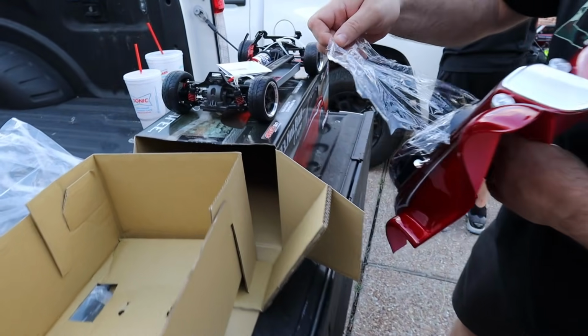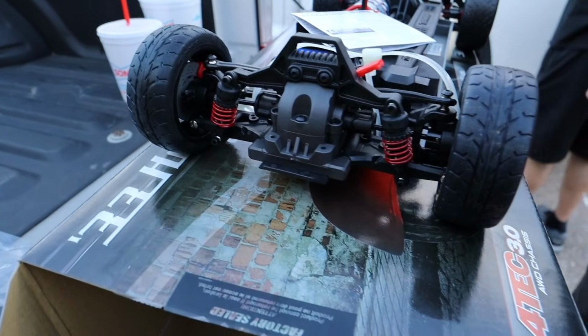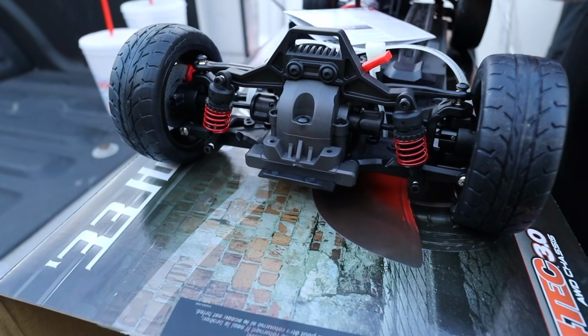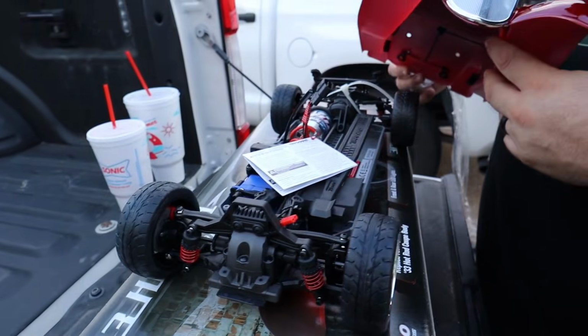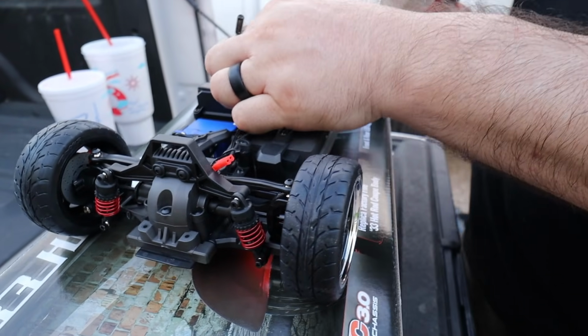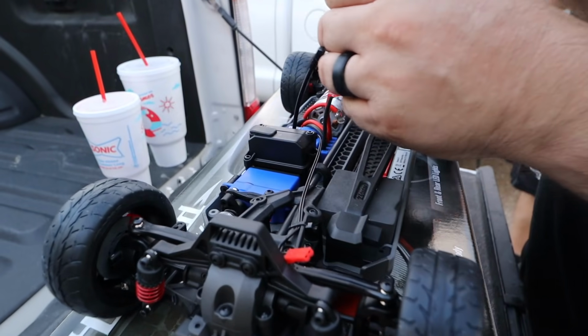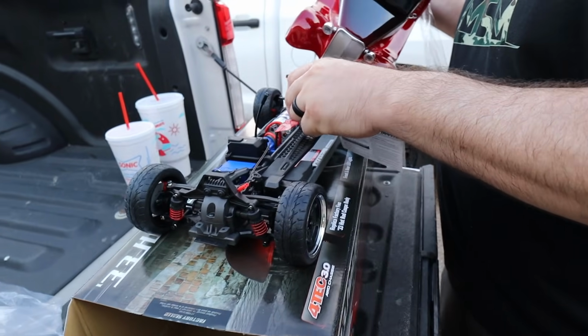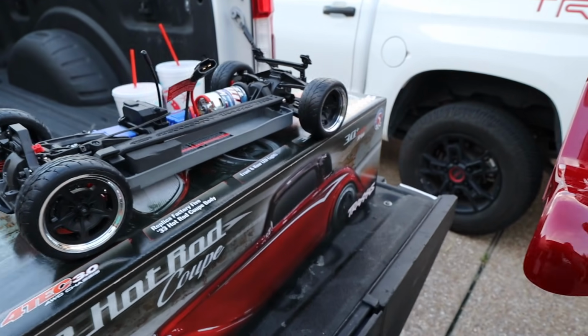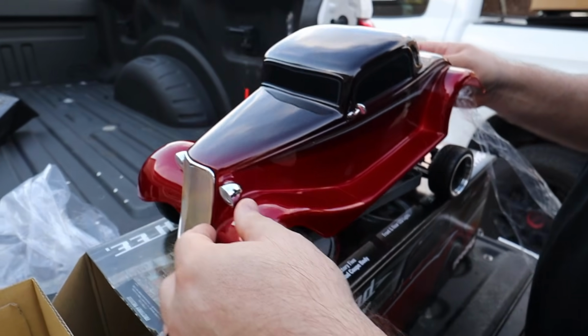But look at this thing. So cool. The cool thing about this car, I don't know if it's cool or strange, is these shocks. They use 16 scale shocks, so it's probably going to drive a little bouncy like a hot rod would. But look at these wheels. They look so good. Let's put the body on it real quick.